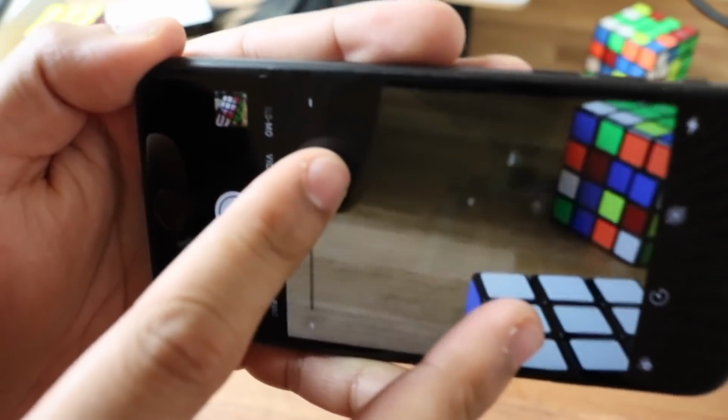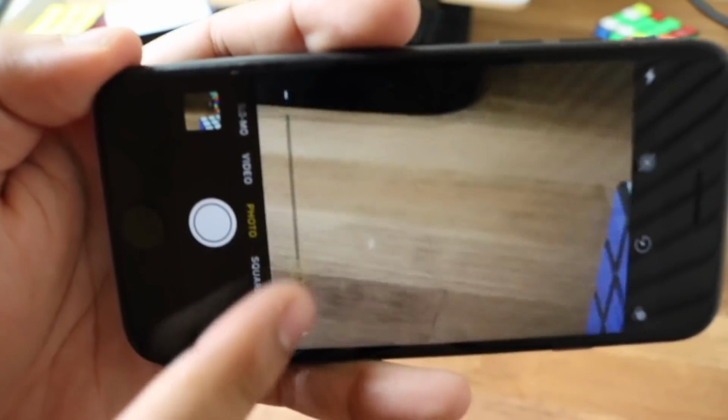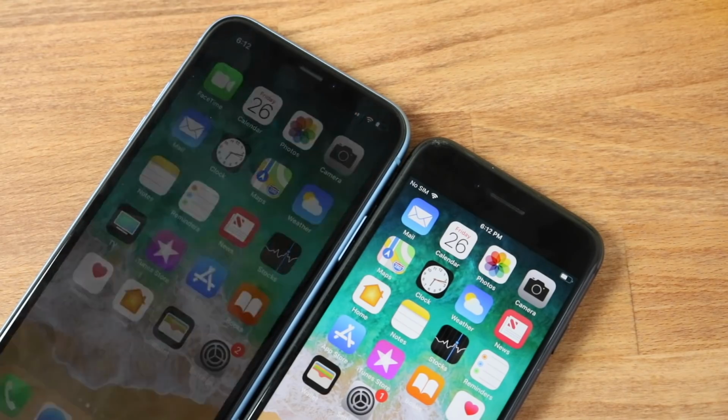They're both 7 megapixels, but the XR has the advantage of being able to shoot 1080p at up to 60 frames per second on the front camera, which is pretty cool. We haven't seen that on an iPhone yet, up until the XS and XS Max. Whereas on the iPhone 8, we have 1080p at up to 30 frames per second. It's not really that big of a deal for a lot of people, but it could be a big deal to you. So just kind of keep that in mind. And that's actually one huge advantage of getting an XR over an iPhone 8, just that extra camera functionality.